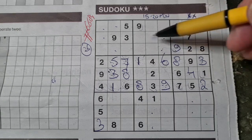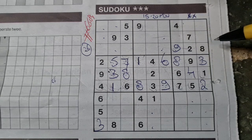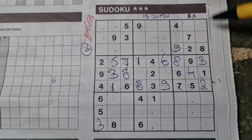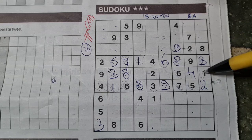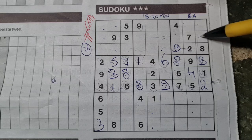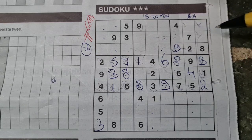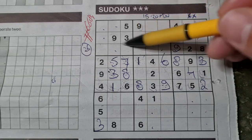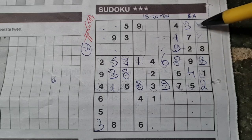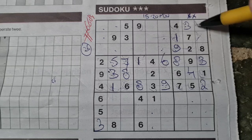Then. 4 missing numbers in this big square. 2 of those missing numbers are the 1 and the 3. We have a 1 and a 3 in this column, last column, so no 1 and 3 in this box, these 2 boxes. The 1 and 3 goes in those 2 boxes as a pair. We have a 3 in this row, no 3 there. 3 should be here, and a 1 goes there. So 2 numbers left in this big square for us. The 1, the 2, the 3, the 4, 5 is missing, and the 6 is missing.